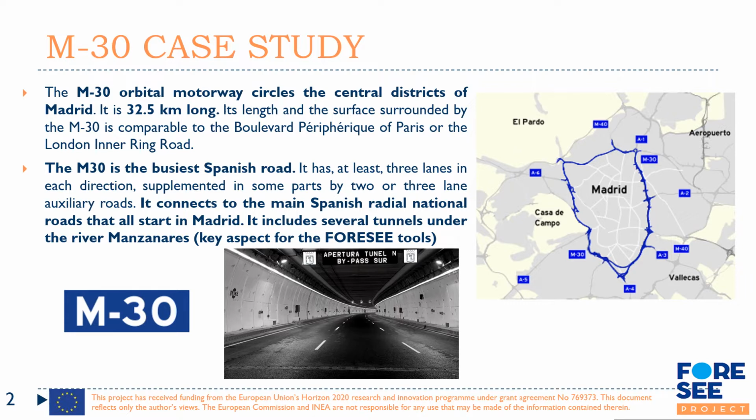The M30 orbital motorway circles the central districts of Madrid. It is 32.5 kilometers long. In its length and surface, it can be compared to the Boulevard Périphérique in Paris or the London Inner Ring Road. The M30 is the busiest Spanish road. It connects all the main Spanish radial national roads that all start in Madrid. It also includes several tunnels under the river Manzanares, which is a key aspect for the validation of the FORESEE tools.